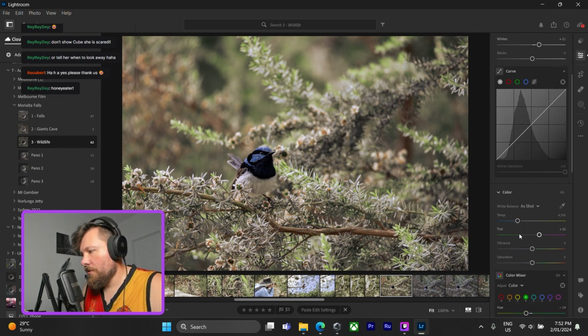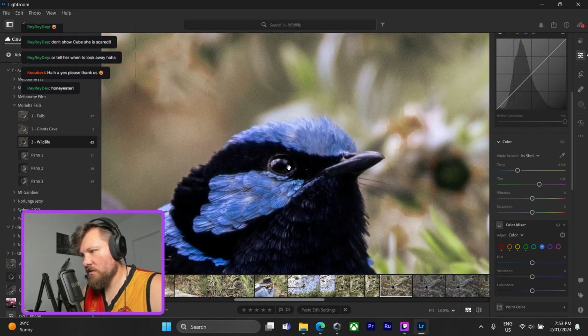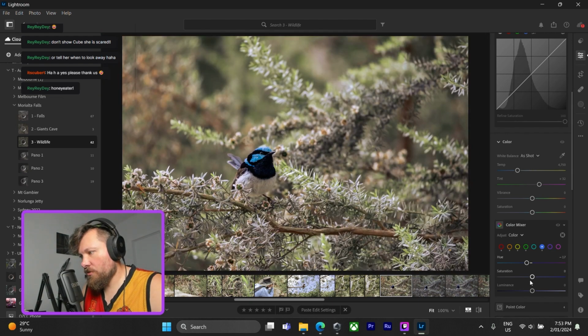So let's get the blues correct. You see, the blue of his face is really important to get right here because it's such a focal point. It's too dark. So I'm going to reset the purples. Reset the blues. And there you can see that's his natural blue there. So let's make it a tad brighter, a tad bluer. Brighter again, a little bit more luminosity.